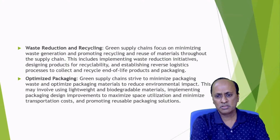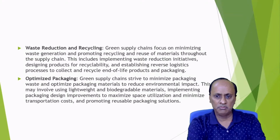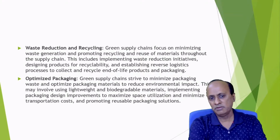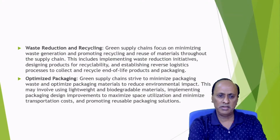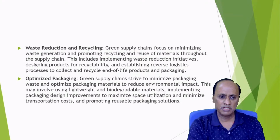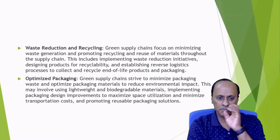Green supply chain focuses on minimizing waste generation and promoting recycling and reuse of materials throughout the supply chain. This includes implementing waste reduction initiatives, designing the product for recyclability, and establishing the reverse logistics process to collect and recycle end-of-life products and packaging. Optimizing packaging: green supply chain strives to minimize packaging waste and optimize the packaging materials to reduce environmental impact.